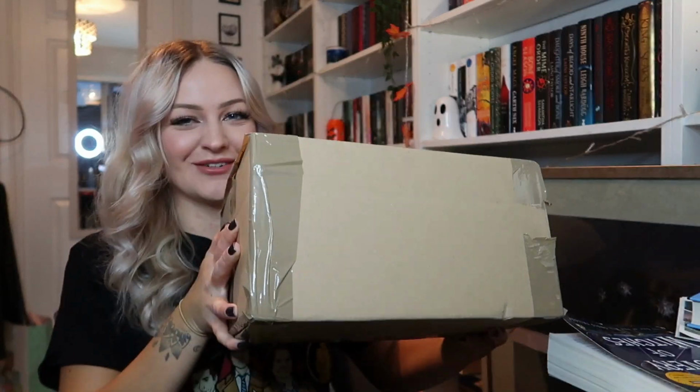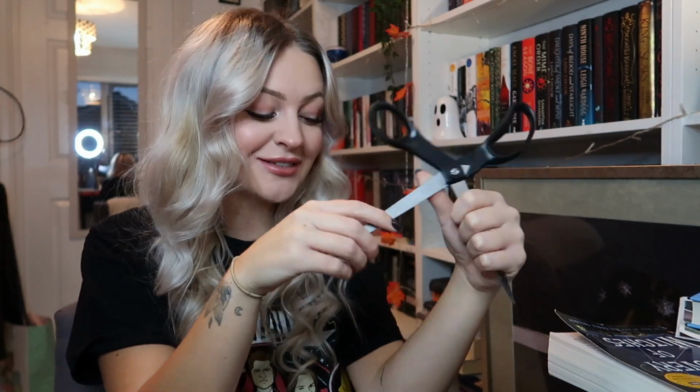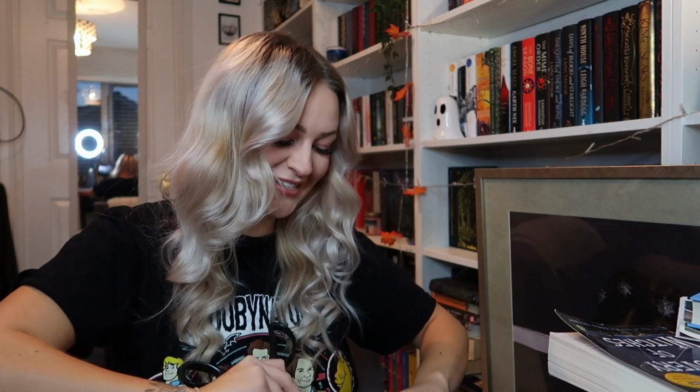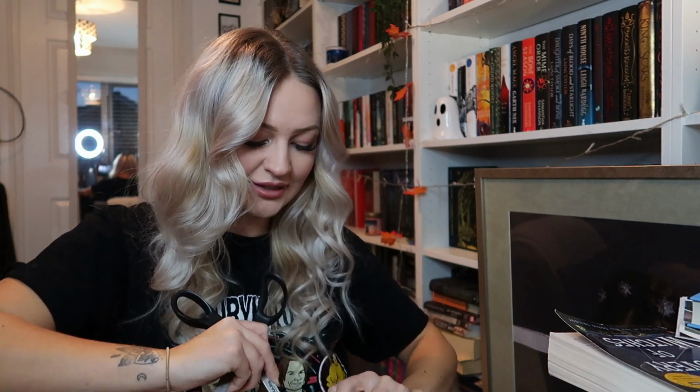I received a package today in this big box here, and I've got a feeling it might be my FairyLoot book set that I ordered. I'm really excited. I'm pretty sure that's what it is. This is a book series I haven't read yet and I've been wanting to read it for a while. These hardbacks went out of print and Bloomsbury have reprinted them, but obviously with their nice sprayed edges and a special edition.